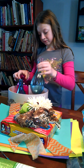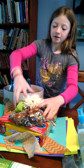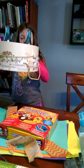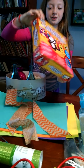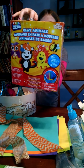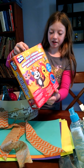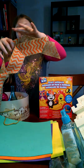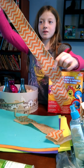Really nice jars. Nothing wrong with them. And then the round box that they came in. It's beautiful, very pretty. It has a cover. We put the cover on the bottom, but that's okay. That is a clay animals set. Already used, but that doesn't matter to me. There's still plenty in there to play with. And then some chevron burlap ribbon, which I love. I wish I had a whole roll, but I have enough.